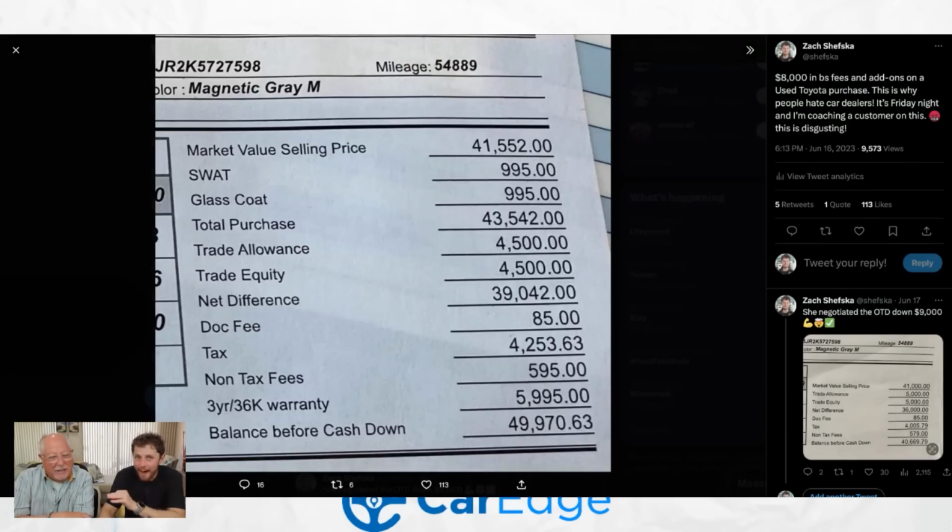The $6,000 warranty added to the front end for 3 years, 36,000 miles. Wow. This is disgusting. Now, kudos to Jennifer. She got them down $9,000 on the out the door price. Still walked away from the deal for some other different issues, which I think was the right move. The really got to be kidding me here, Dad, is how disgusting and egregious this is.